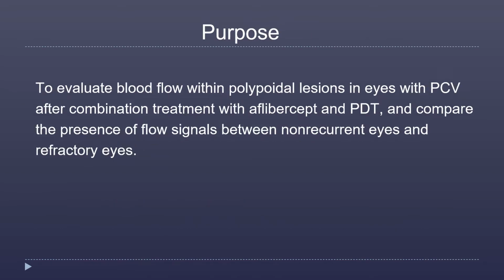The purpose of this study was to evaluate blood flow within polypoidal lesions in eyes with PCV after combination treatment with aflibercept and PDT, and to compare the presence of flow signal between non-recurrent eyes and refractory eyes.